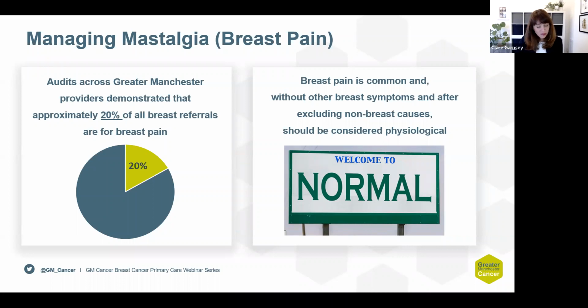So a significant proportion of your workload, and certainly a large proportion of our workload, is managing patients with breast pain. Audits across Greater Manchester show that about 20% of all breast referrals to secondary care are for breast pain. Perhaps the most important message is that breast pain is common, and without other breast symptoms and after excluding non-breast causes, it should be considered normal.